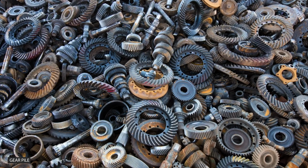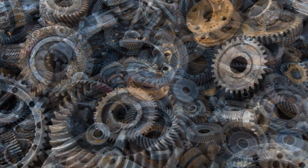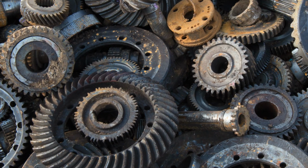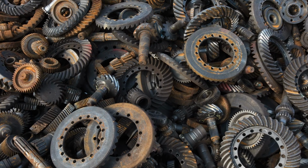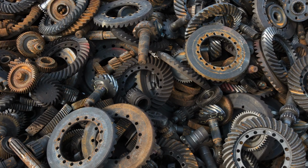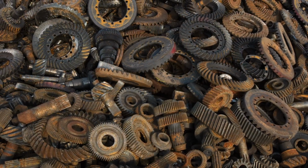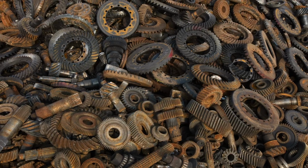So these are transmission and heavy machinery parts. The metal is too dense to be in those other machines. This mountain of gears is 20 feet high. All of these parts are unique. I mean, there's such an amazing diversity of gears. There's no uniform system anywhere in the world.